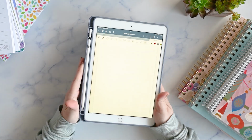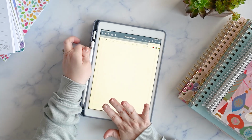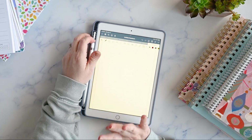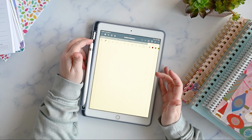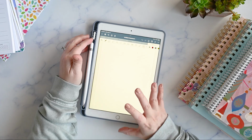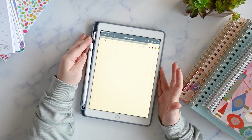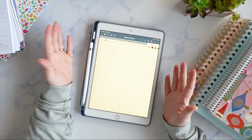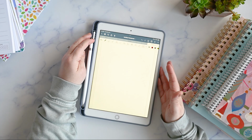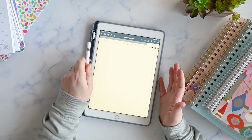But anyhow, that's what I love about my iPad, and really the screen protector is the game changer for me. So I'll link that. It's from Amazon. It's like $7 and it comes with two, at least for my old iPad. I don't know if they're different for the newer versions, but I love it, and I would totally recommend this if you do any kind of writing on your iPad.